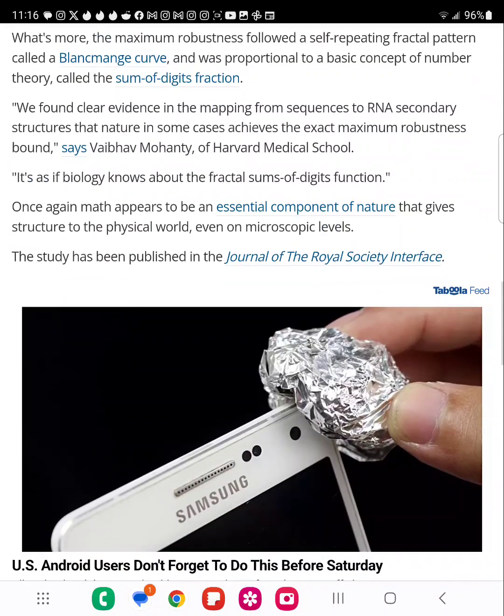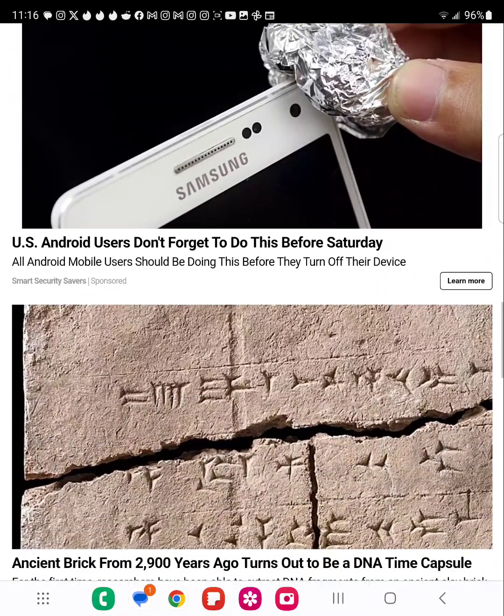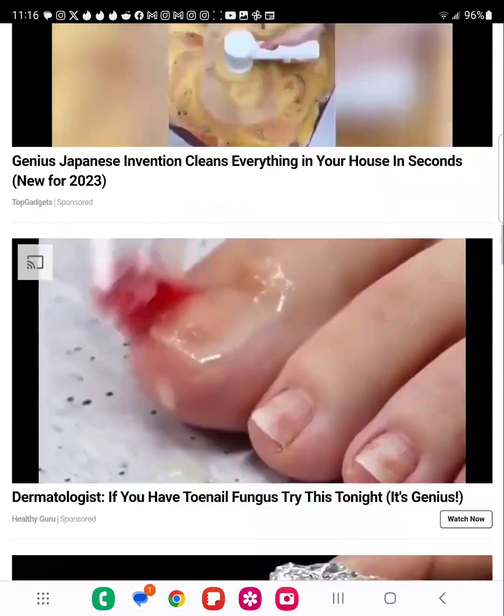Oh, I really don't like that Royal Society. They try and charge money for something that should be free, in my opinion. Oh, is that the end of the article?